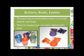Okay, so here's some of the things that you're going to come up to challenges with. Buttons, brads, eyelets, all these little guys, right? Here's a great example of a really cute packaging promotion. A girlfriend of mine brought me these little buttons with the button lids and the little jars because they matched my scrapbook room. And I thought they were adorable. But you can see these little button jars, now I have to find a home for them.